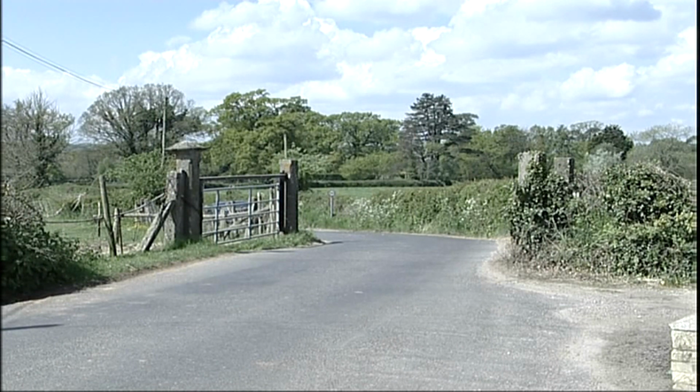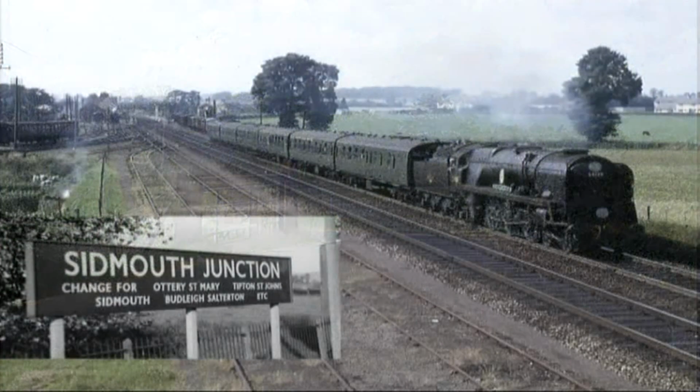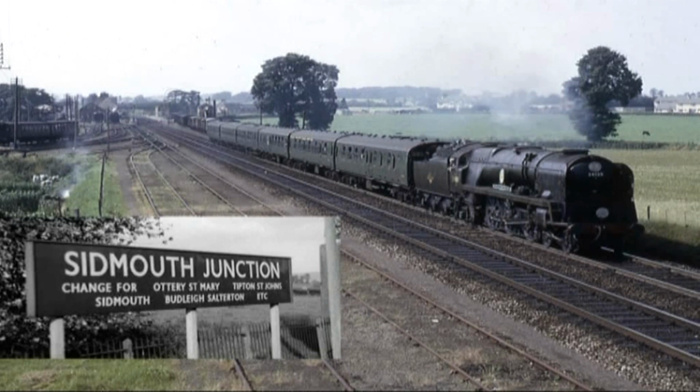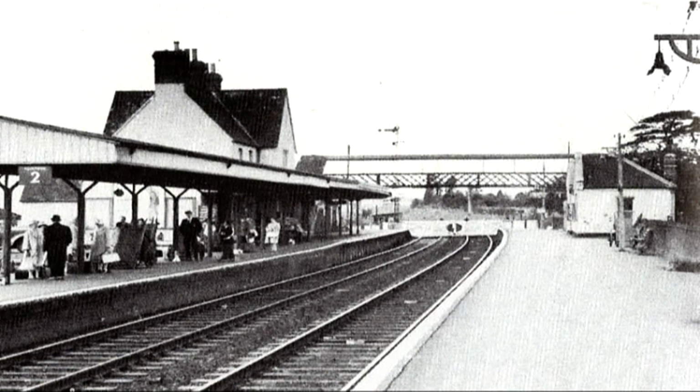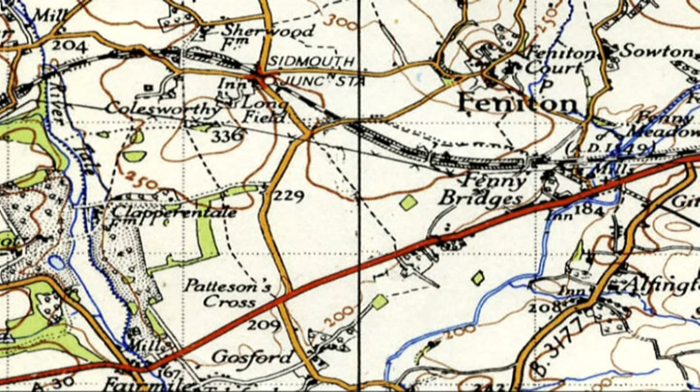And so to Sidmouth Junction on the main line. Although it was closed in March 1967, along with the branch lines it served, the former station still saw trains passing through on their way between Exeter and Waterloo. It remained deserted and abandoned for the next 4 years.